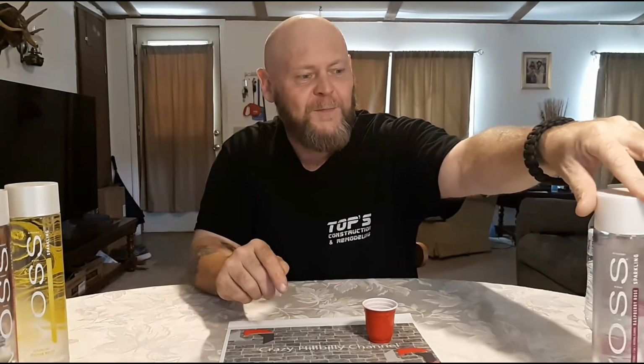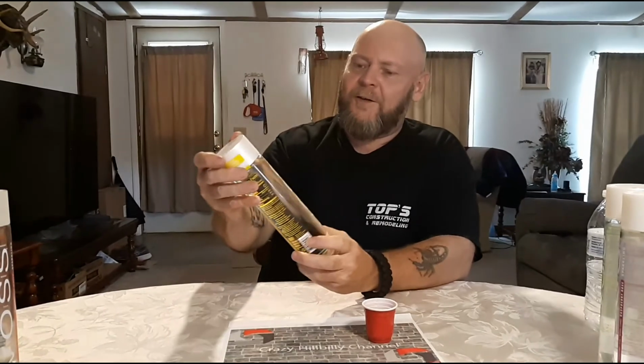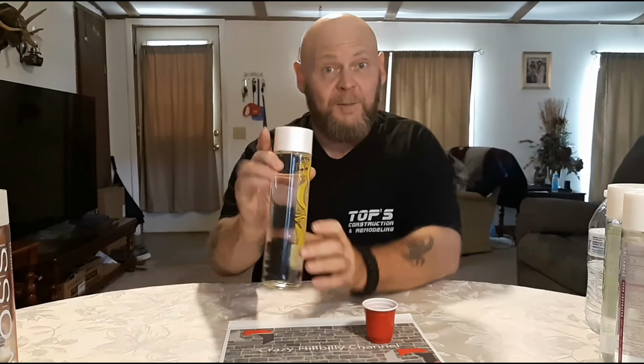What would make these better probably? If I went and put sugar in each one of these, it probably tastes better. But the lime tastes better in this one. Oh my God. This is crazy. I thought these were going to be real good. I spent a lot of money on this stuff.